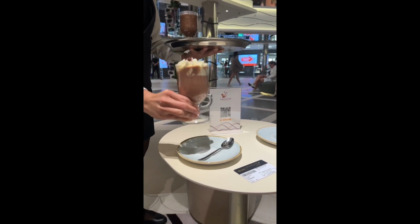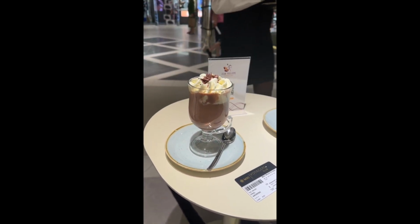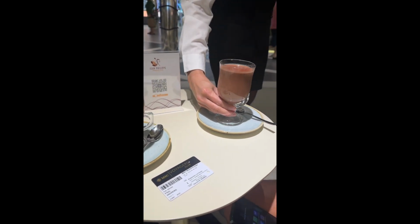We stopped outside the Jean-Philippe chocolate shop and ordered hot chocolates. We sat on the seating overlooking the World Promenade so we could people watch as we sipped our delicacies.